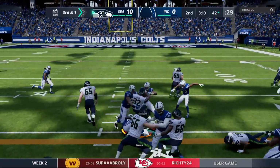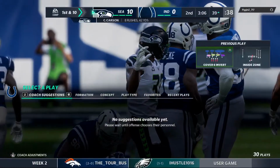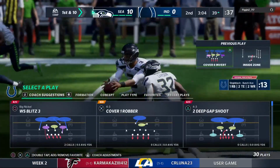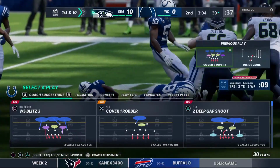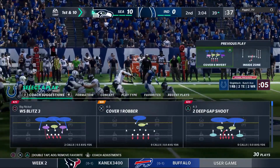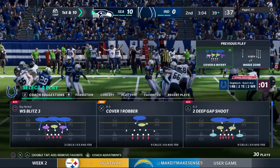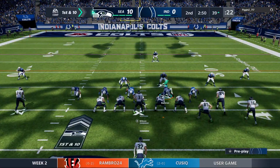On 3rd down, Carson. And he's got the first before he's brought down at the 39-yard line. It'll be a 2-yard gain, and it'll result in a fresh set of downs. So from the 39 now, they'll come up on a 1st and 10.